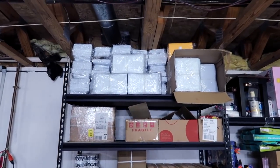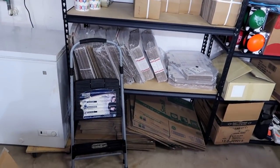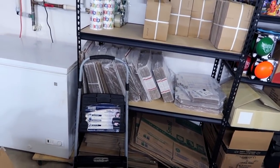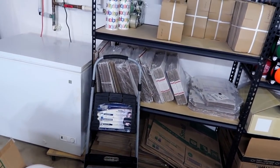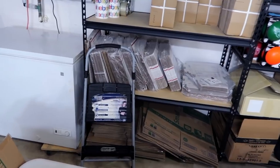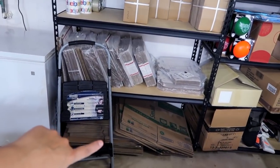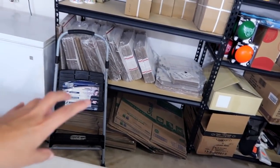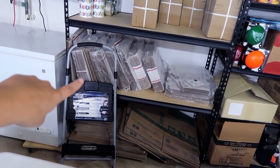Across the way here, this is the shelving unit that I have that's dedicated to the excess of shipping supplies. Whenever I run out of shipping supplies over on the shipping station, this is where all of my other shipping supplies are stored. So I have bigger boxes down here in the event that I need to ship something large. And then I have a variety of priority mail boxes here.